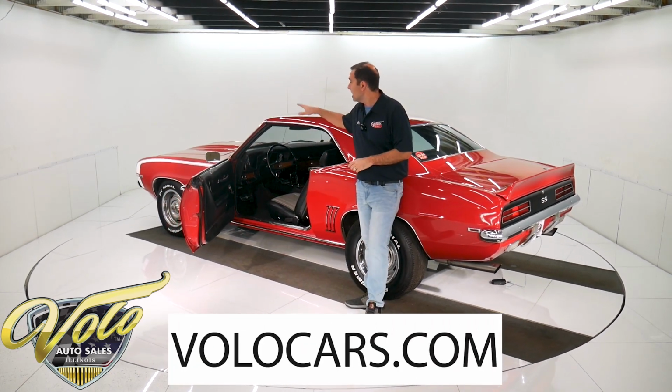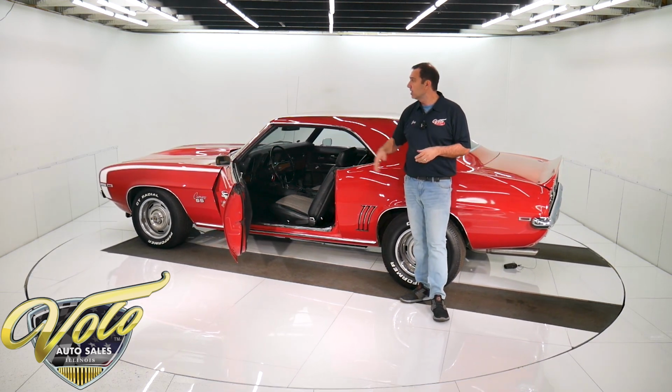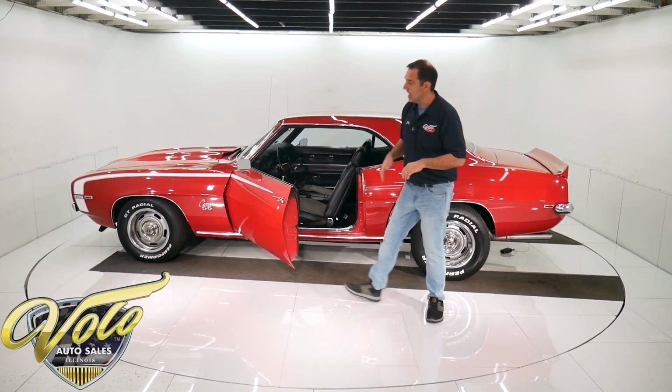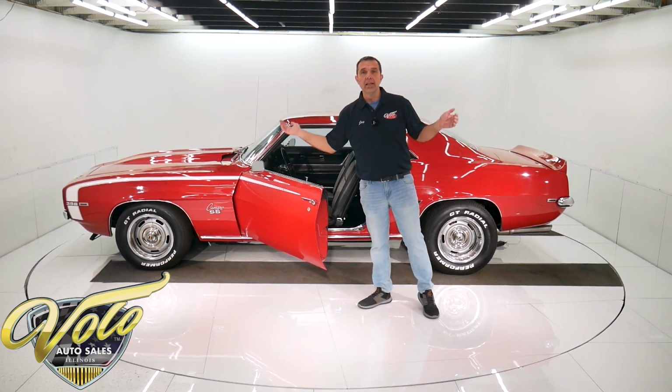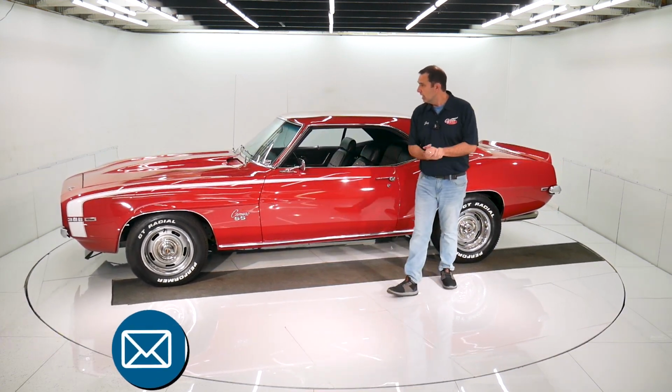This has the hidden headlight doors. They're vacuum operated. Those were trouble since day one, so you do have to help those to get them to open by hand. What I suggest is they make a conversion kit, electric motors for the headlight doors. So there you have it.